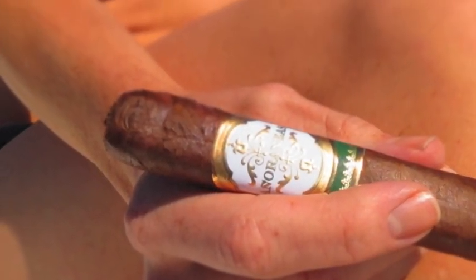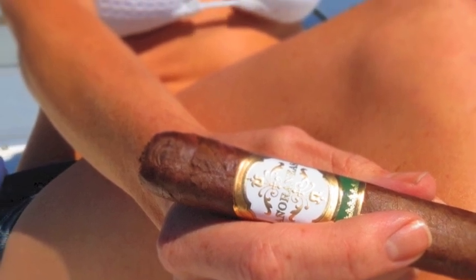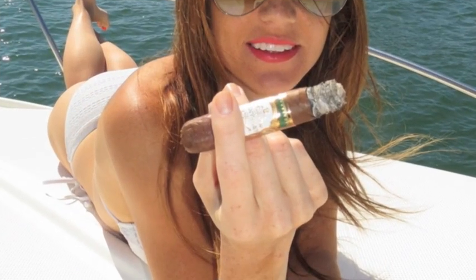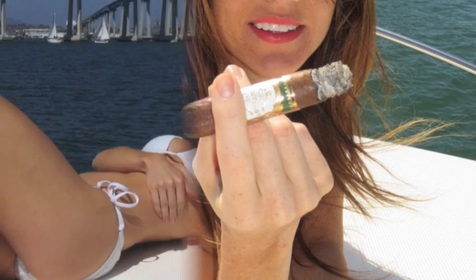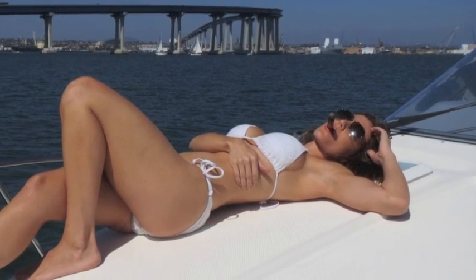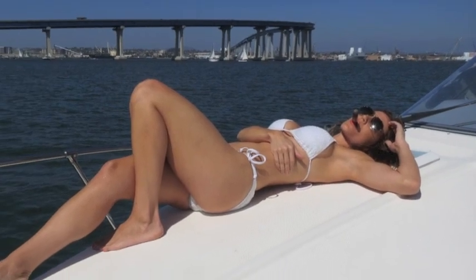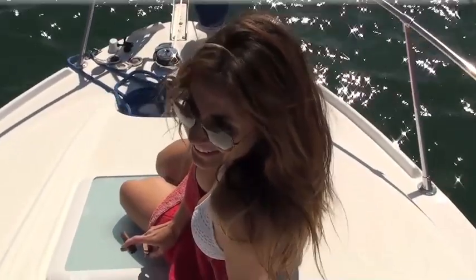So taking a closer look, you can see that the stick is slightly box-pressed, has a Nicaraguan Habano Oscuro wrapper, and a Nicaraguan binder and filler. A little bit of tooth to it, slight oil sheen, but my favorite actually is the name. Añoranzas in Spanish means a nostalgic feeling or a yearning, and that's probably what drew me in to try this cigar in the first place, but really happy I did. It's become, like I said, one of my favorites.